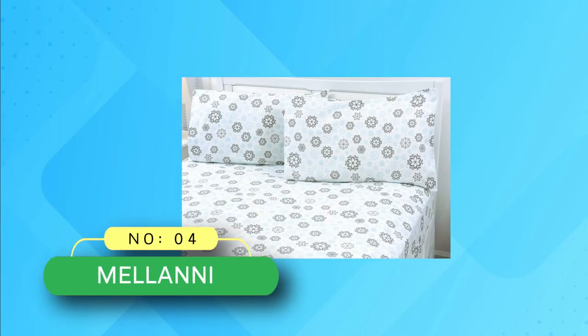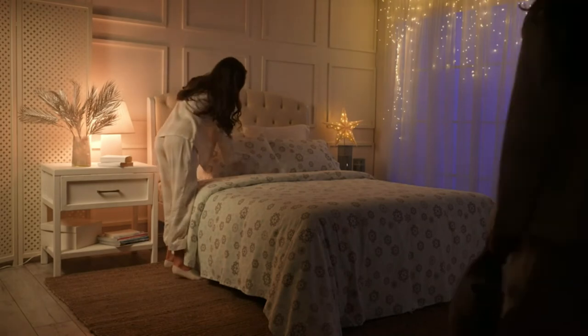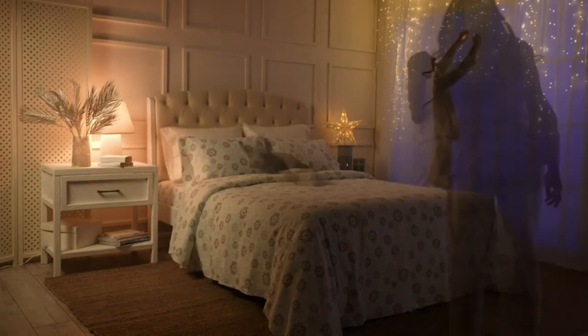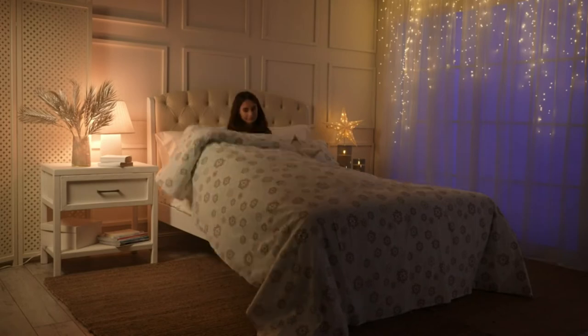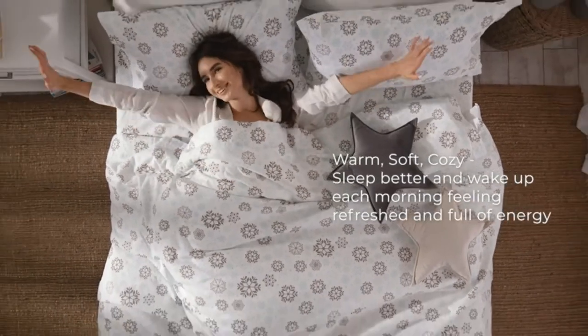Number 4. Melanie Flannel Sheets. Are you concerned about the quality of your flannel sheet degrading with each wash? Then how about you get one that only gets softer every time you wash it? Because here's one just like that, which contains other fascinating facilities that will only continue to amaze you.